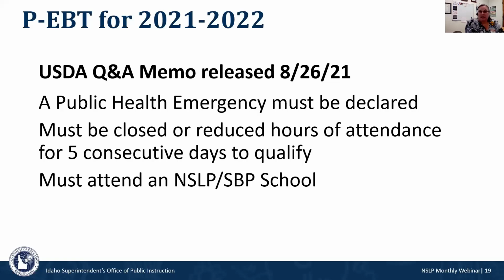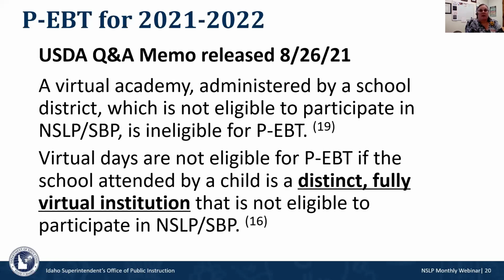This is just in case we do apply for PEBT. They must attend an NSLP school. It has to be closed or reduced hours of attendance for 5 consecutive days. But the next slide will have some of the nuances of the new PEBT for the upcoming year. So the memo, and I've put in the question numbers 19 and 16 here.